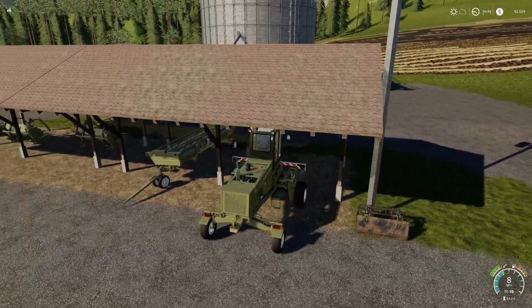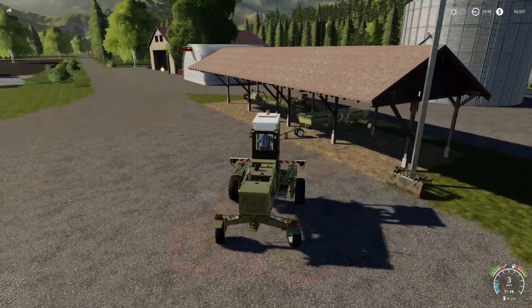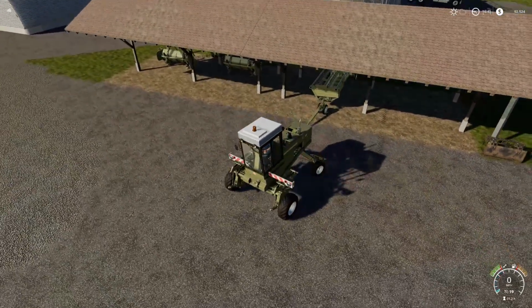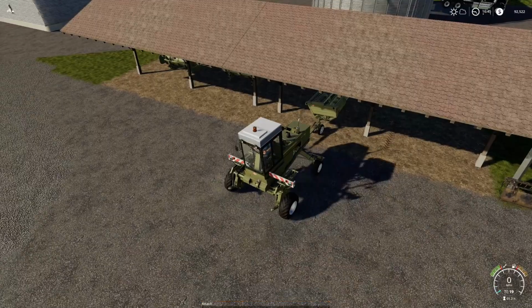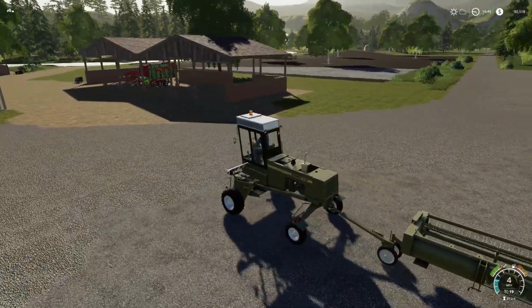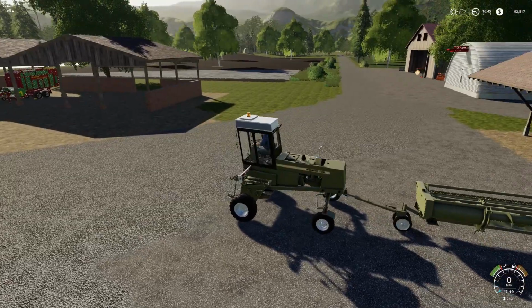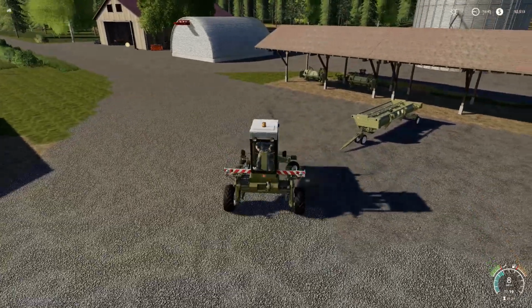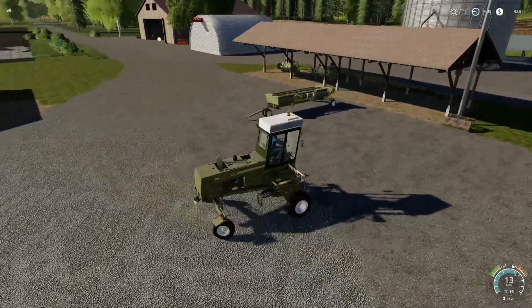I kind of need a little better shed system for the mower here. Well, the shed is fine. The problem is getting the header in here. I have to drive through from the back and drop it off. I could drive through that, just leave it hooked up, couldn't I? I don't know. It's not that bad. We don't use it that much.